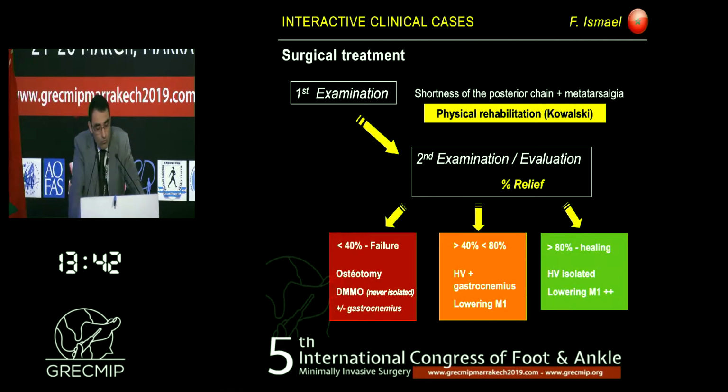And what we suggest is when you have in the first examination a shortness of the posterior chain and metatarsalgia, you have to remind that there is physical rehabilitation, and after 4 or 6 months, you can see your patient again for a second examination and an evaluation, and after that, you can see if it is a failure of the physical rehabilitation. You can go for osteotomies, DMMOs, and release of the gastrocnemius.